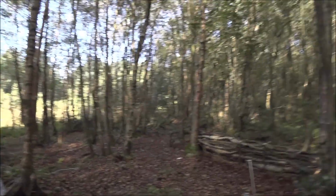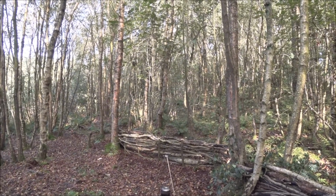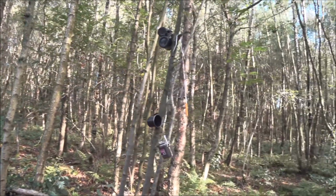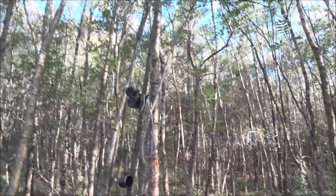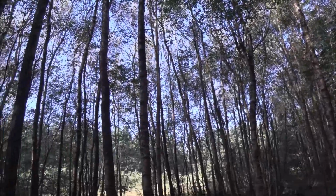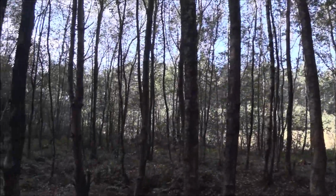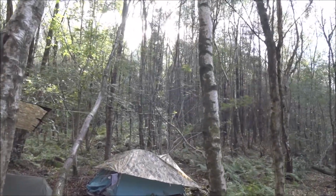But yeah, just the silence of it is just lovely. Just hear the odd one or two birds somewhere. Very nice. Get out and do a bit of wild camping, guys. Enjoy yourself.